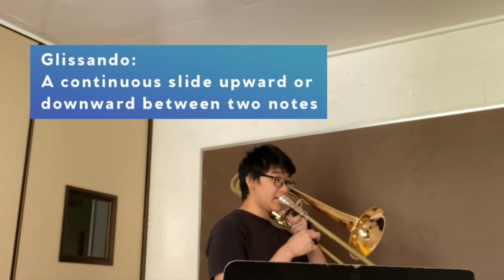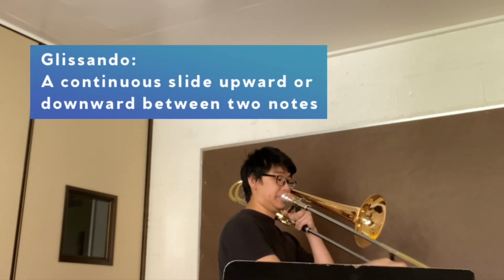The trombone is a brass instrument and makes a sound by buzzing, similar to the trumpet, tuba, and French horn. Unlike the other brass instruments, the trombone has a slide which allows it to do something called a glissando. Using this idea lets me play things like this.